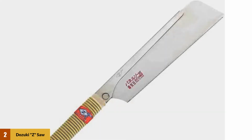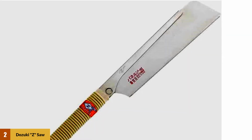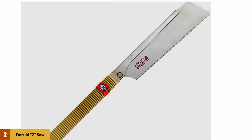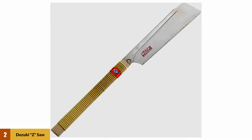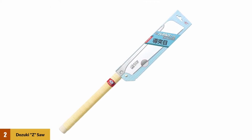At number 2. Dozuki Z-Saw. Z-Saw claims this is the best-selling saw in Japan, and who are we to argue? Nothing rips like a well-made Dozuki. This one by Z-Saw boasts a tensioned high-carbon steel blade with 26 teeth per inch and a blade thickness of only 0.012 inches. The bamboo-wrapped handle is a dream to handle, and the 9.5-inch, 2 3/8-inch tall blade won't bend thanks to its rigid back.